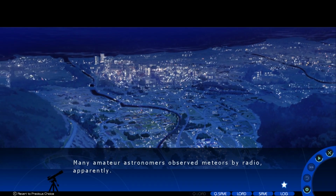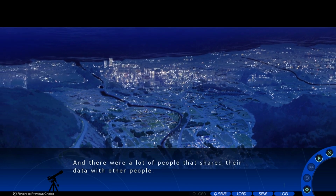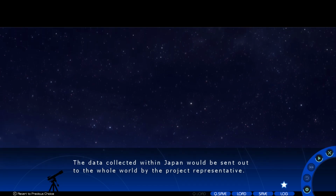Many amateur astronomers observed meteors by radio, apparently. And there were a lot of people that shared their data with other people. The data collected within Japan would be sent out to the whole world by the project representative.